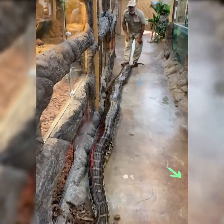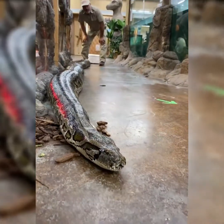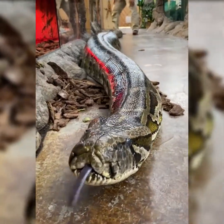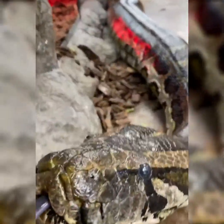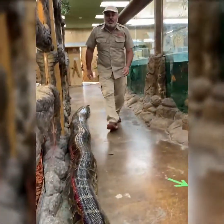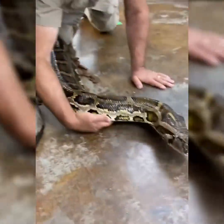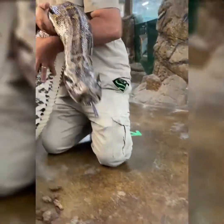Wow, she is huge. We think she's measured out at 18.6, but really we got to get a good measurement. She's pretty good right now, so I'm going to try to put that right there and see where we end up. But she is huge. Look at the size of her. Look at the size of her head. Man, and she weighs a lot.